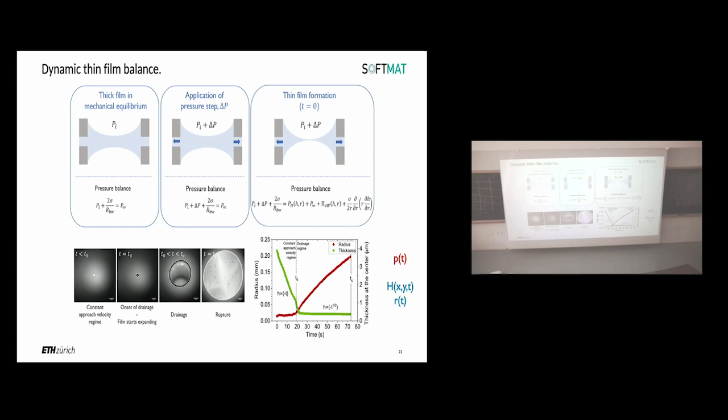Then we apply a pressure jump. How much? Well, I already told you, 100 to 1,000 Pascal. And then we see how the film drains. What we apply is the pressure as a function of time. What we measure is the height and the radius of the film. And we see how it evolves. And here are typical data.